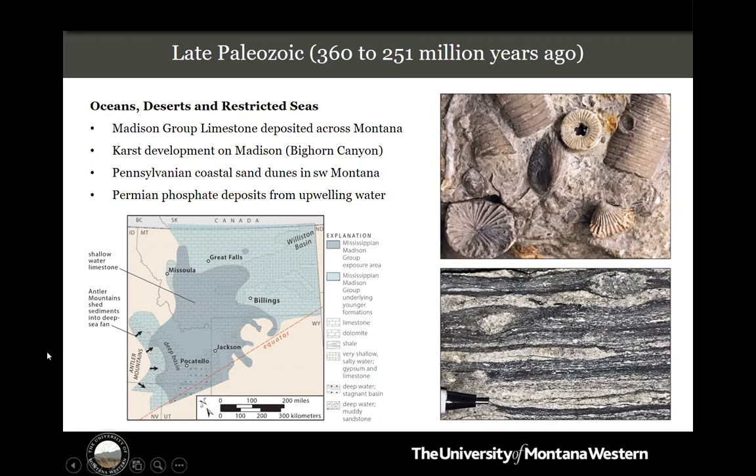Well, there was karst development on the Madison. The best place to see that is in Bighorn Canyon. If you've never been there in central Montana, you have got to go. It's the Grand Canyon of Montana, and it is off the charts spectacular. The Madison is really well exposed in the Bighorn River Canyon. It has karst development on the top of it. So there was exposure, and that exposure created karst, or dissolution of the limestone.